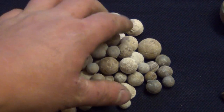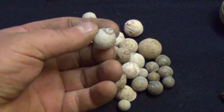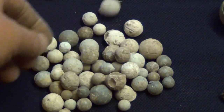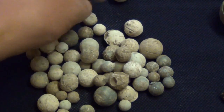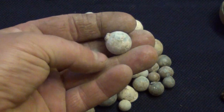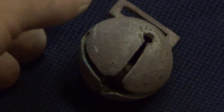And there's a nation of lead here. Probably's got about 50 or 60 musket balls of various sizes. This one still has the nipple on the top, never been fired. Some are from big rifles, others are from little pistols. See, there's a hell of a size difference between them, but I wouldn't like to get hit with either of them. This thing here is a crotal or rumbler bell.